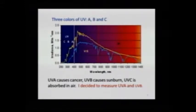You have the infrared colors that we cannot see off to the right, the visible in the middle, and on the left, you have the UV or ultraviolet colors, and you'll see UVA, UVB, and going to shorter wavelengths, UVC. Those are the names of ultraviolet colors.